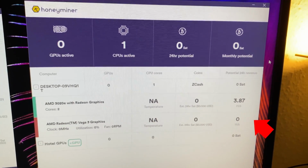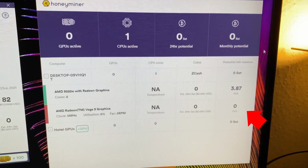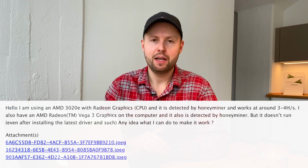Now, we could probably make even more money if we get the second graphics card to work, which Honeyminer detects, but for some reason it won't start mining. I tried everything so far to make it work. I reinstalled it, installed the newest drivers, and now I just wrote Honeyminer support an email. Maybe they can help. But what about the liquidity mining?